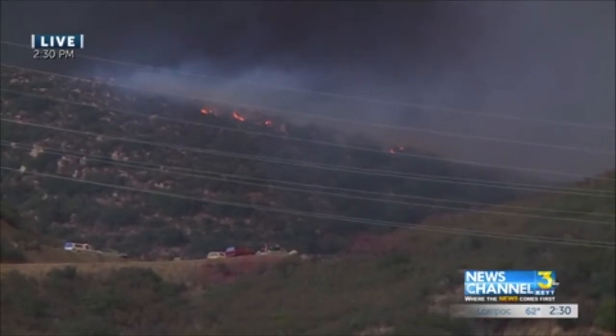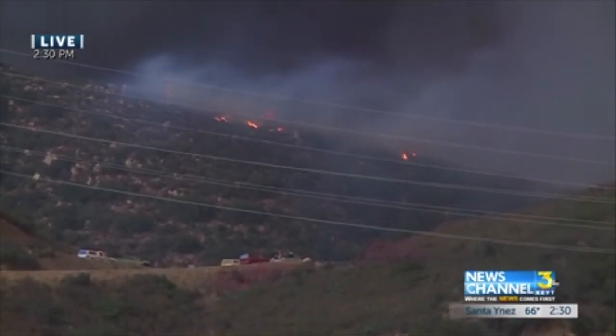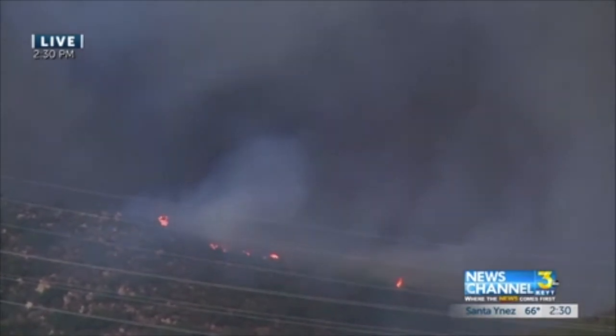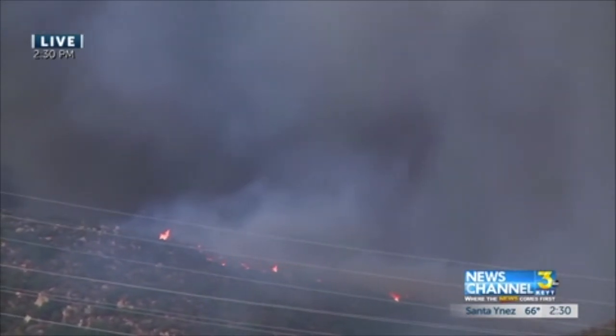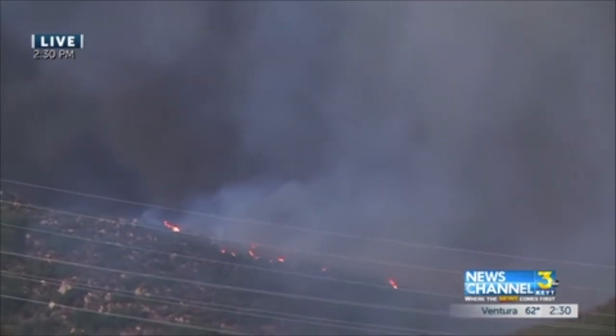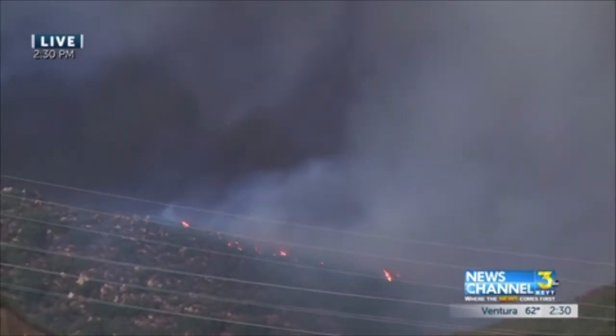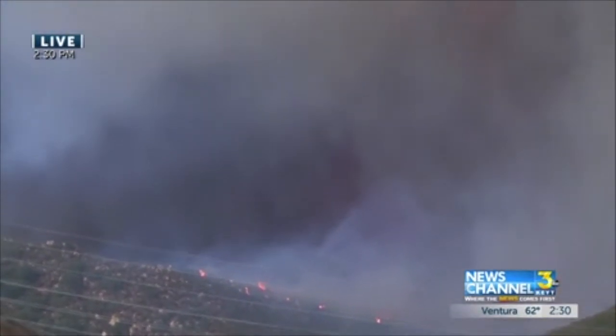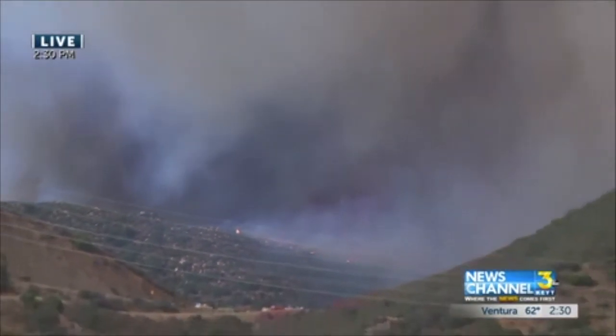You can see just that deep black smoke as we pan up a little bit here. You can see how dark it is in there. I know Alan and Kelsey have talked about this a lot, how it can create its own weather pattern up in the smoke, and we're really seeing that enormous cloud again as we continue to pull out a little bit. We'll show you a little perspective of what it looks like.